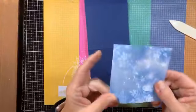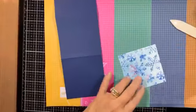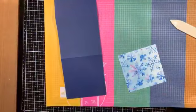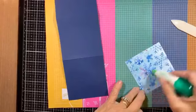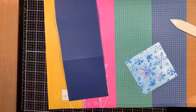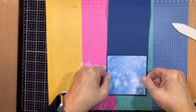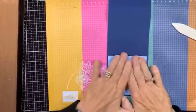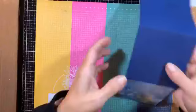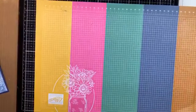And you want to glue this down before we cut. Okay, so go ahead and glue it down to your base. Center it as best you can. All right, and then you're going to need to bring in your Big Shot, your die cutting machine, whatever one you have.